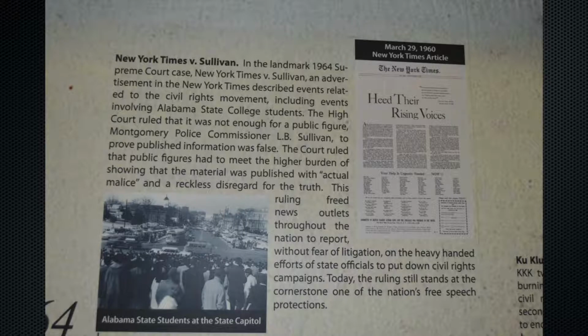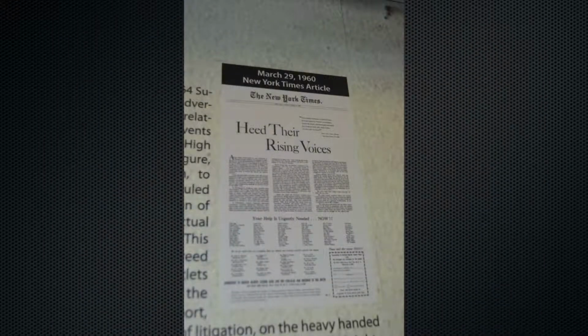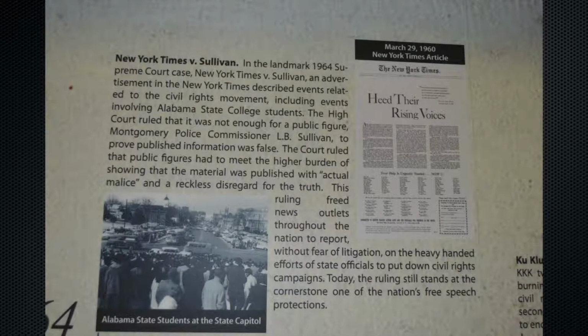where the United States Supreme Court ruling forced public officials to not only prove information about them was false, but in order to win a libel case, public officials had the much more difficult task of proving that news that was published about them was published with a reckless disregard for the truth or with actual malice. This ruling allowed the press to cover Southern officials and their treatment of civil rights activists without the news outlet having to fear being sued for libel.